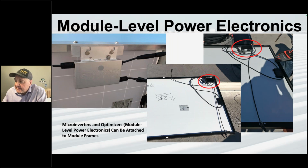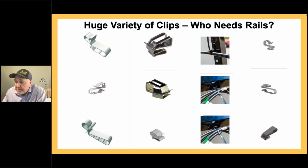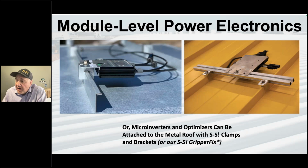Micros are a little different. We'll talk about that in a second. But, again, clipping is important. You can, obviously, use our clamps, the same clamp you're using to put it on the roof.